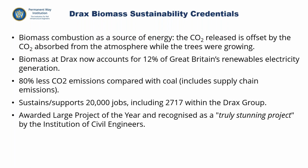Right, so biomass combustion then, the CO2 released is offset by the CO2 absorbed from the atmosphere while the trees are growing. Well, that's the theory about it anyway. So when people say that burning biomass is carbon neutral, that really puzzled me, because I couldn't see how on earth that could be carbon neutral, transporting material basically 5,000 miles across the world and then burning it in furnaces. It just didn't make sense. But after doing a bit of research, I found that the EU actually measure carbon neutral and renewable at the point of combustion, which sort of explains it.